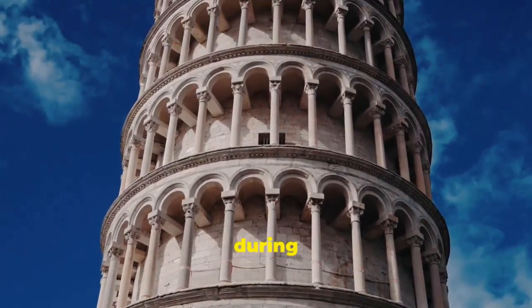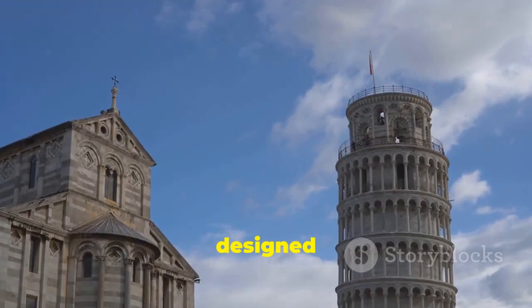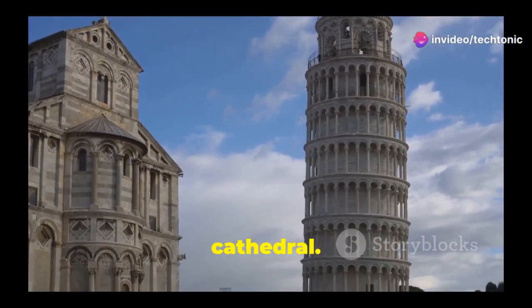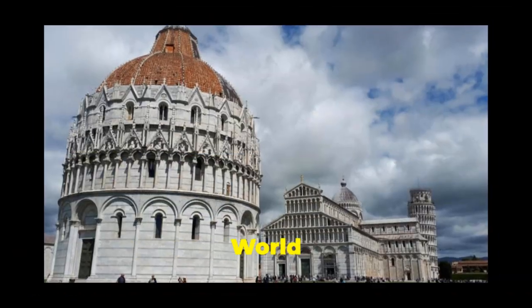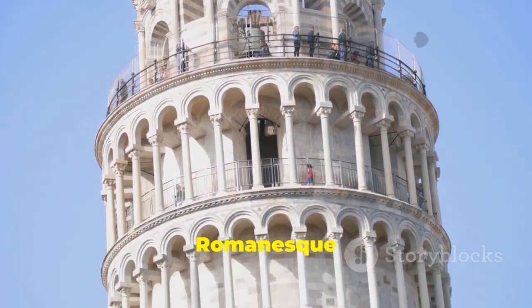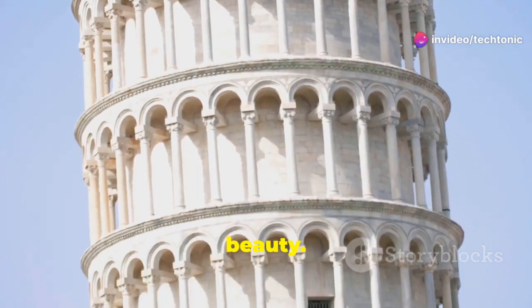The tilt began during construction due to unstable foundation soil. It was designed to be a bell tower, or campanile in Italian, to complement the nearby cathedral. It stands beside the Pisa Cathedral in Piazza dei Miracoli, or Square of Miracles, a UNESCO World Heritage Site. The tower is a stunning example of Romanesque architecture, featuring many arches and columns that add to its beauty.